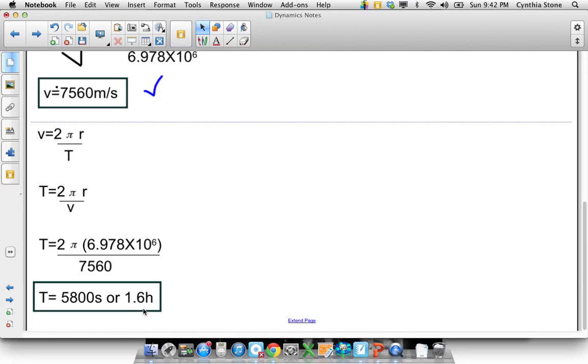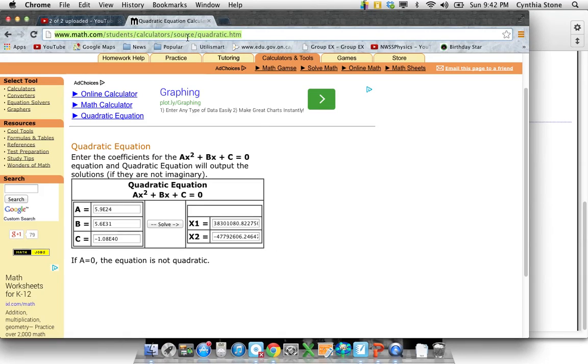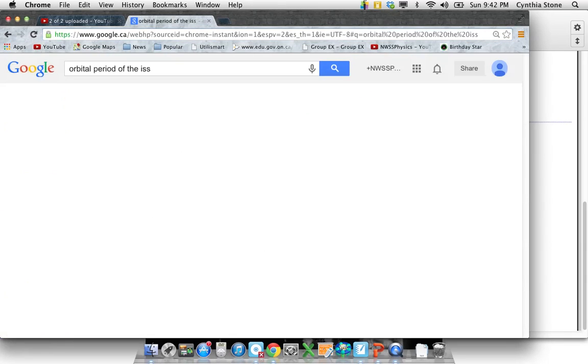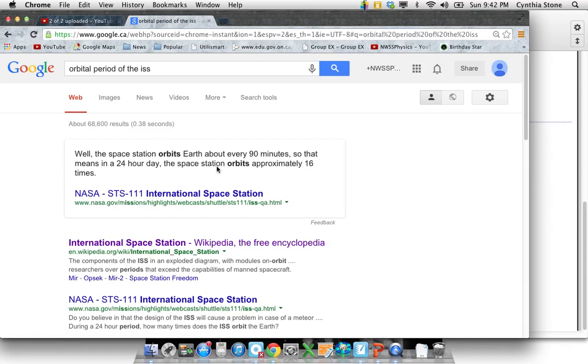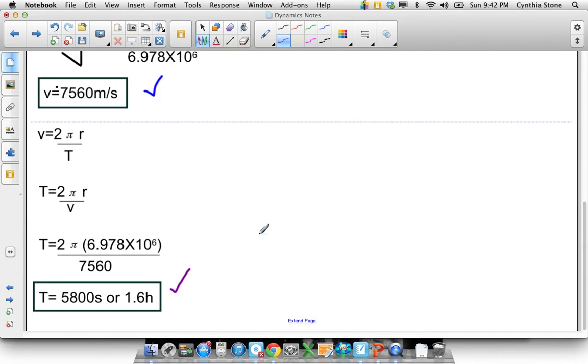That does seem unbelievable, right? That means it circles the Earth in 1.6 hours. That seems unbelievable, but it's not. I'm almost certain, but let's just check, the orbital period of the International Space Station. I think it's 90 minutes. Yeah, it orbits the Earth about every 90 minutes. So even though it seems like it's really fast, it does make sense.